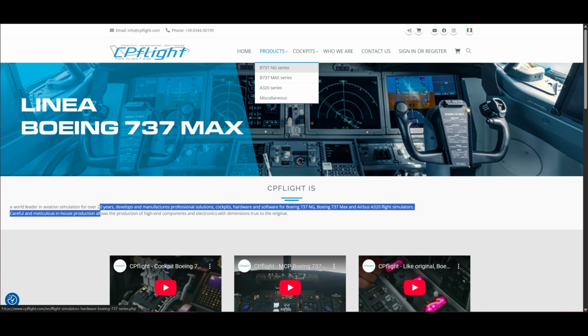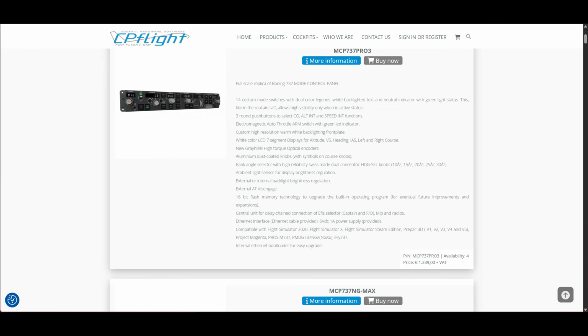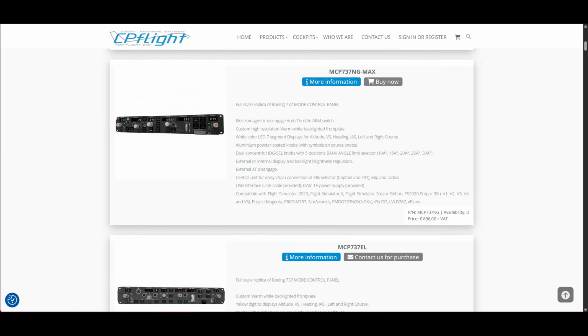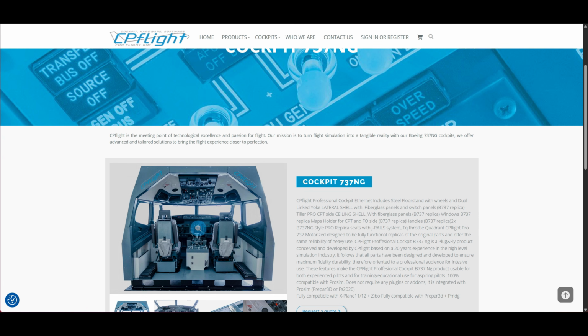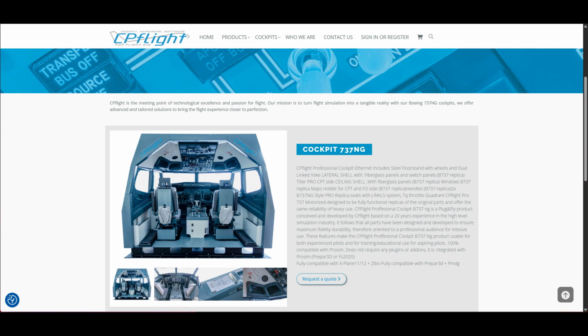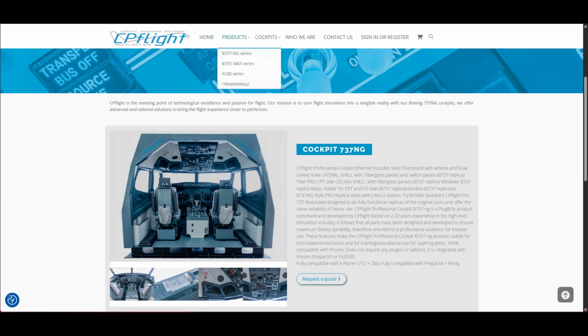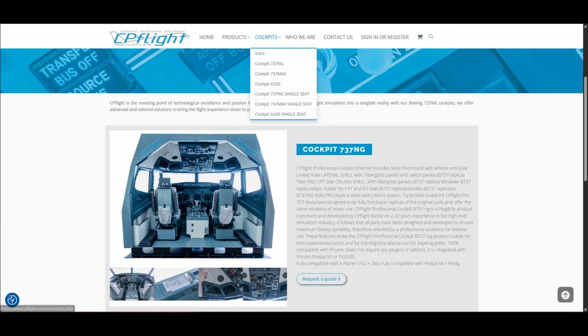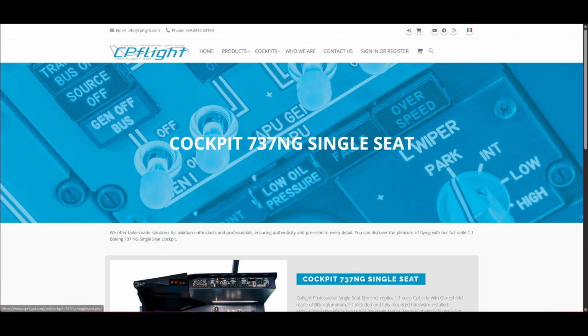You can buy bits and pieces if you want to. You don't have to buy the whole cockpit. You can buy whatever you want, the MCPs, radios, the FIS, whatever you need. In my case, they also have the cockpit. So you can buy a full-blown 737 cockpit or A320 cockpit if you have the room for it. I did not buy that because I do not have the room for it. But the good thing is that if you go and buy the single seat, you can always upgrade it and get the full cockpit. So in my case, I went with the 737 single seat.